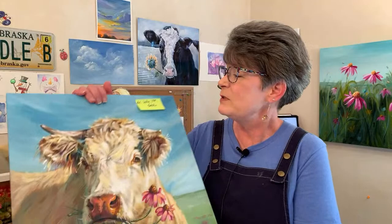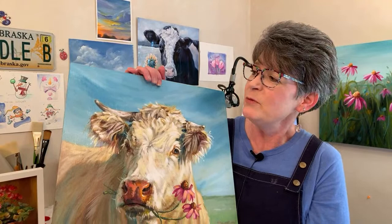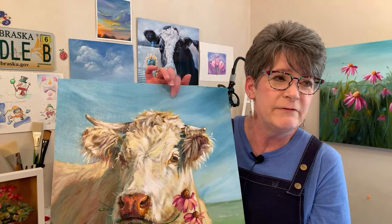And this one's posting Friday, July 1st, 2022. It has the same sky, similar colors to the last one I just showed you. It's phthalo blue green shade and neutral gray 5 and white, in both these last two paintings.